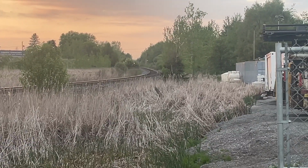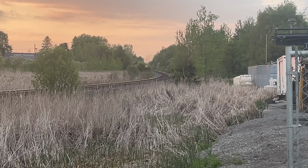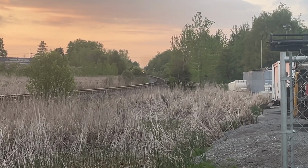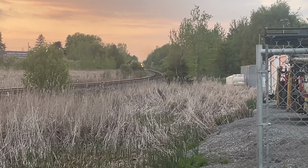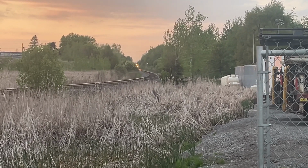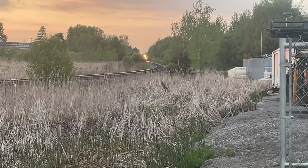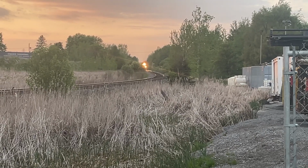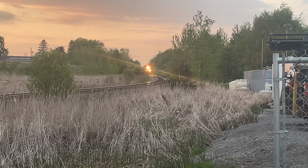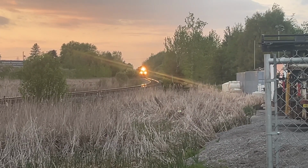Alright, here comes a southbound train at Albert Street. And this train was the loudest too. It was screaming around the bend.